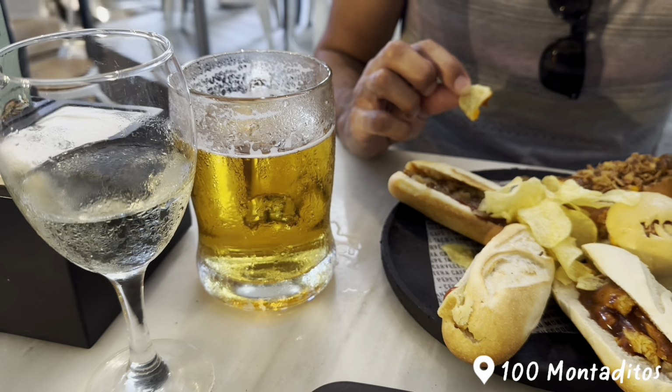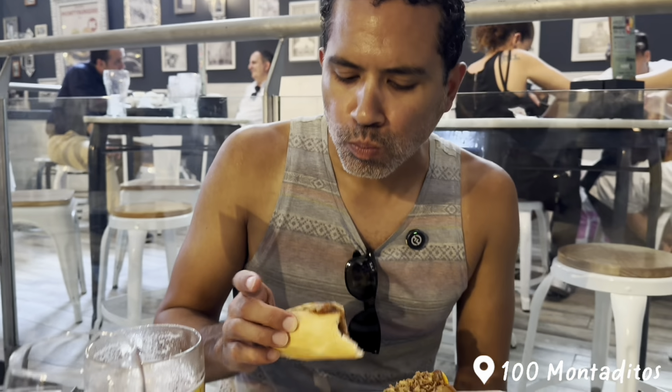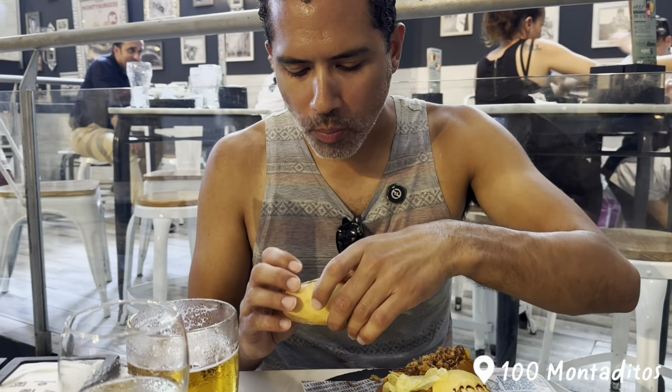And then I got this big jug of beer here. And then we also got this glass of white wine. So all of this that you see on the table was 14 euros 50 cents, which I think is crazy. So let's try it. As we were eating the montaditos, we honestly forgot what was what. But we thought it was pretty good value for what you pay.